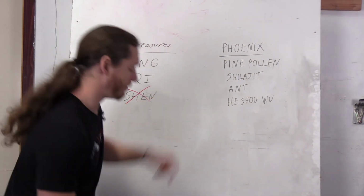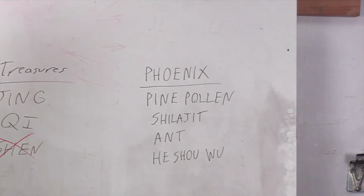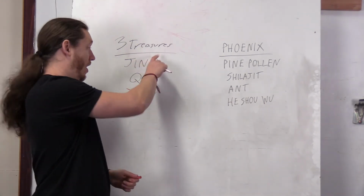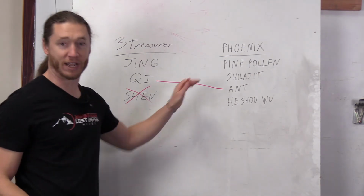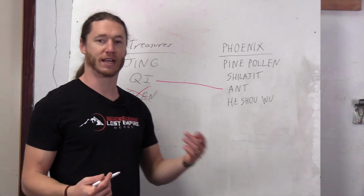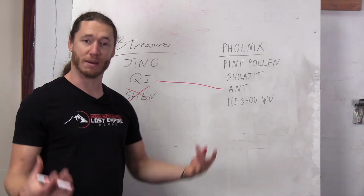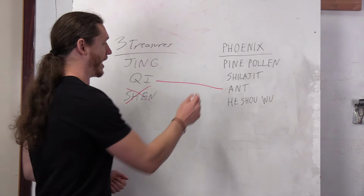Phoenix formula is made with 4 different herbs. We have pine pollen, shilajit, ant, and Hoshu Wu. Now, these are working really on Jing and Qi. Ant is a Qi tonic. Ant is known as a better Qi tonic than ginseng itself. Most people, when they take ant by itself, they'll notice immediately usable energy. It's one of those herbs that you can feel right away.